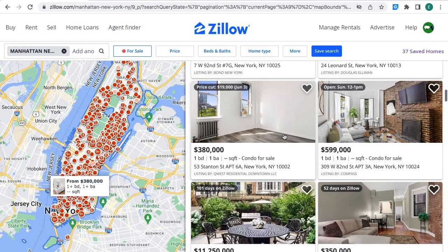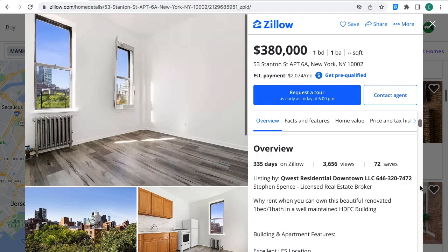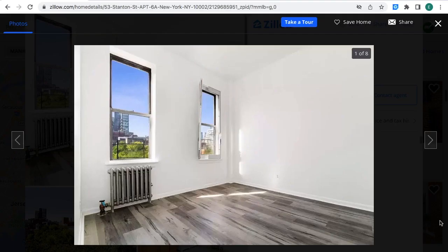Property condo for sale in New York, New York. The price cut, it's $19,000, dropping the price to $380,000. It's a 1 bedroom, 1 bathroom. The estimated monthly payment is $2,074 a month. If you're interested in this property, you can contact real estate broker at this number. Property has a monthly HOA, $278.